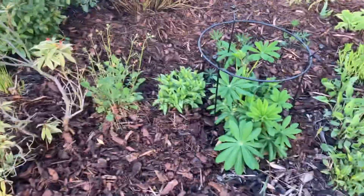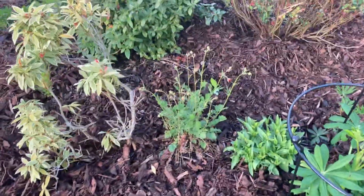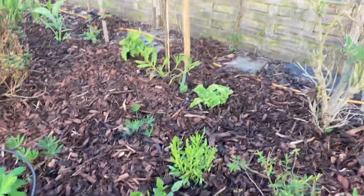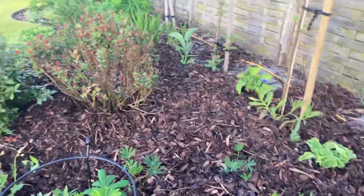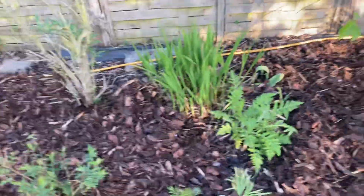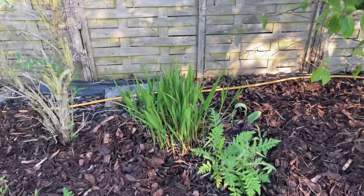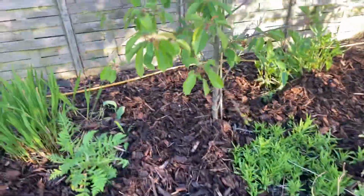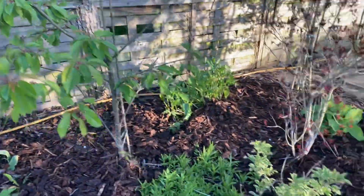Plenty of lupins. There's a geum there ready to flower. And if you look at the back there, the wife likes hostas. And more hostas. There's a crocosmia. That's a Lucifer, one of the tall red ones. Lovely bright red flowers. Another edible cherry.